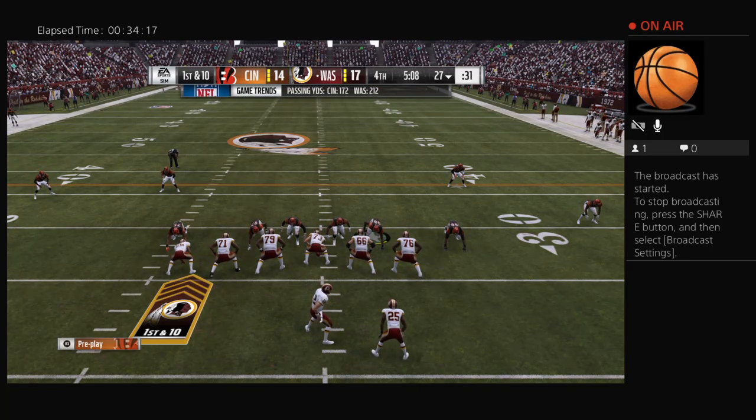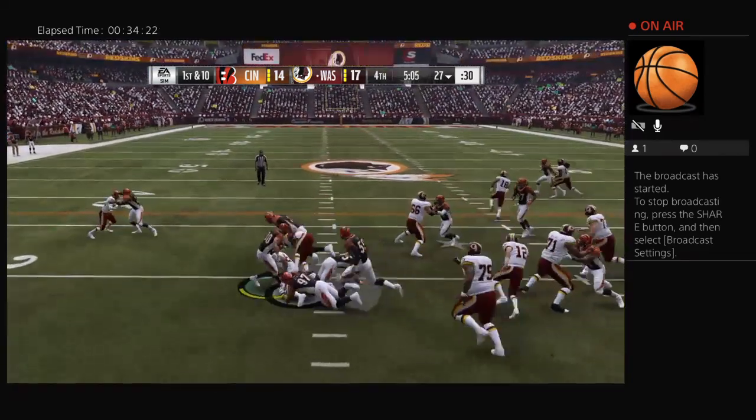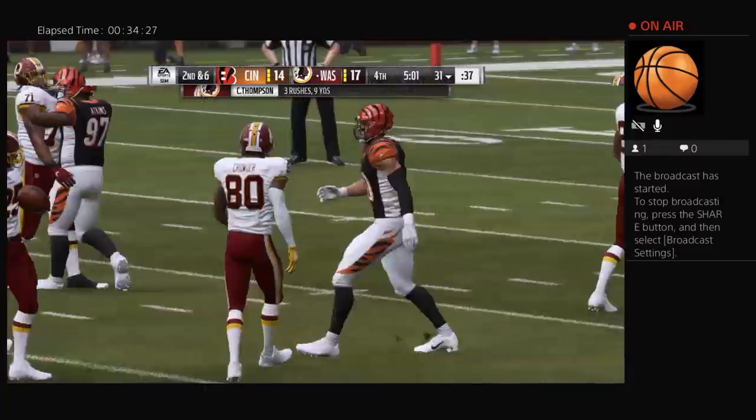Here we go now. Green, 39. They'll run it now out of the gun. They give him 4 yards there. It'll be 2nd and 6.